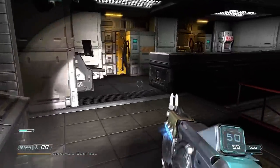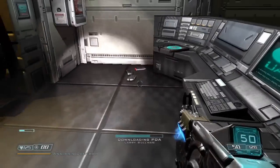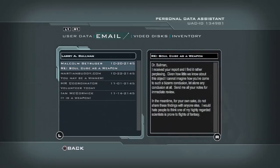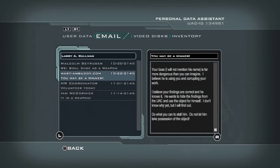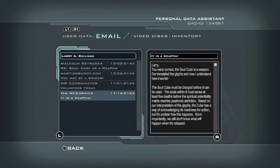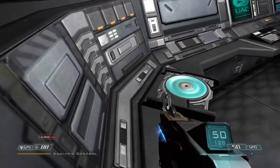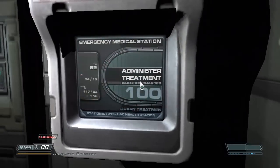Or simply, Soul Cube. It was discovered in 2104, located in a geographic region where UAC researchers have unearthed evidence of a long-lost civilization. This is the audio log of Research Director Larry Bowman, October 19th, 2145. I've been examining the glyphs on the cube-shaped artifact, which some are calling the Soul Cube, and combined with previous research data, it is my conclusion the device is some sort of weapon. If the power fluctuations would stop long enough for me to get the linguistic CPU online, then I am sure my theory would be verified.